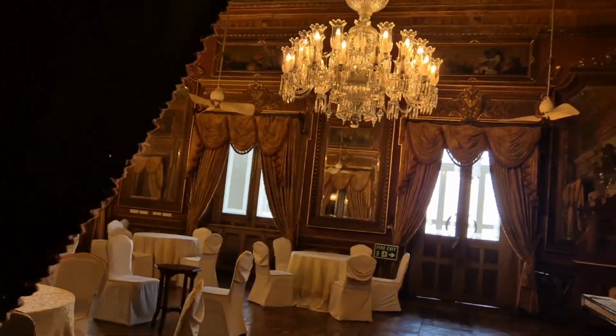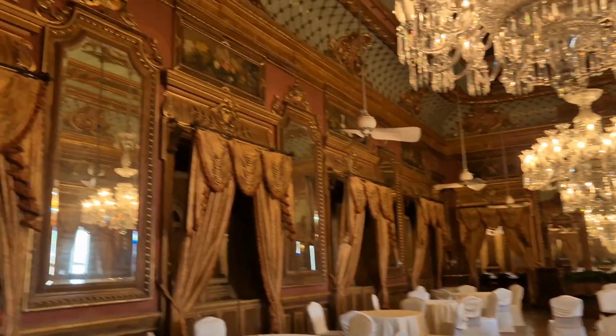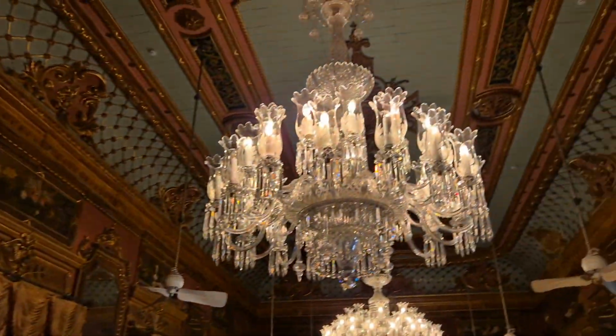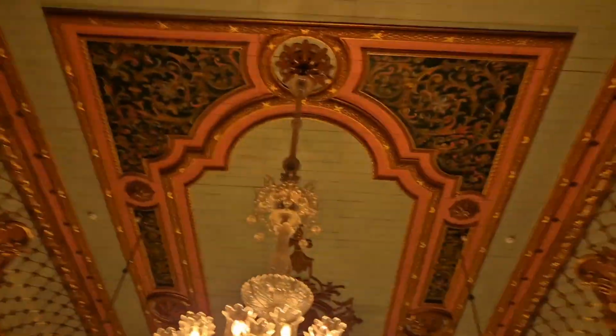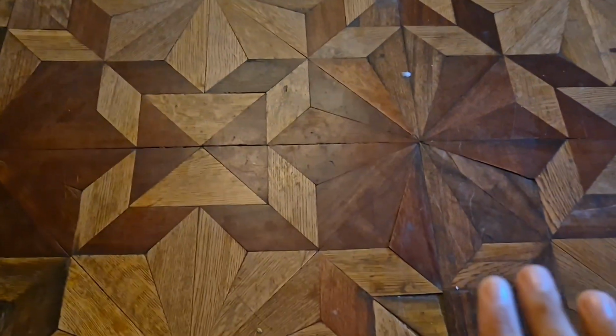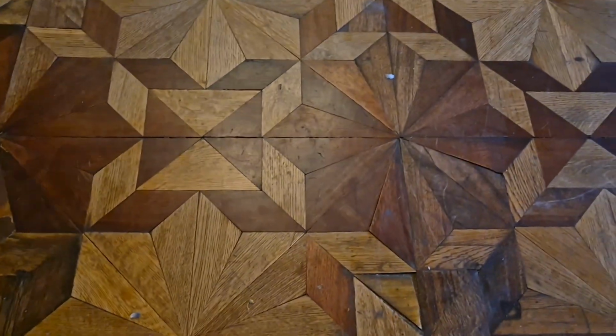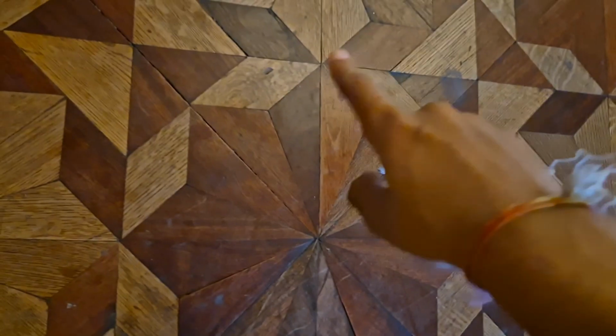Next is this Durbar Hall, which can usually accommodate 200 people. You can also host some parties or gatherings or events here as well. Just look at the ceiling, guys. Take a look at the ceiling. This flooring also, there are 3 kinds of different woods used in this flooring. You can see it's diamond shaped.